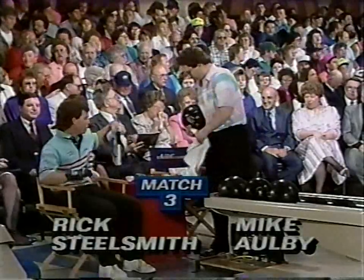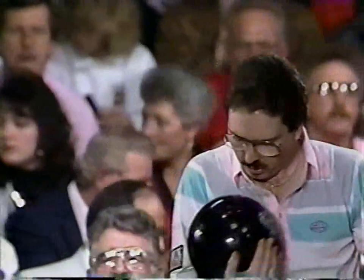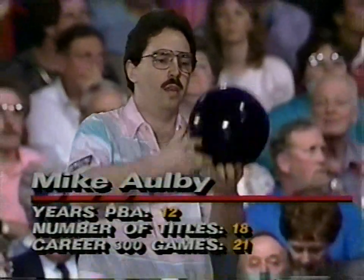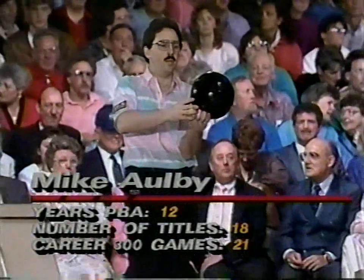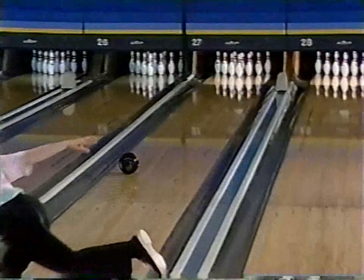Next week, the Firestone, the man that's been in 5 of the last 6, Mike Aulby, yet to win it. He needs it to become a Triple Crown winner like Billy Hardrick, Johnny Petraglia, and Pete Weber. Little strategy here. Steelsmith is making Aulby finish on the tough lane in the 10th.